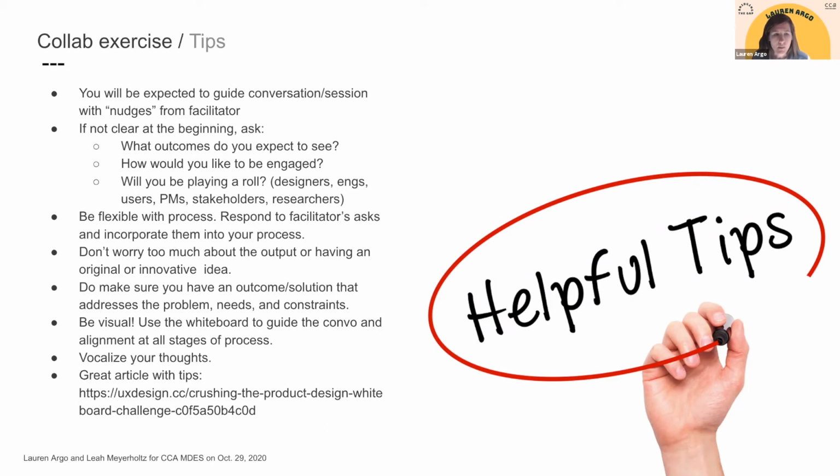And then also, will you be playing a role? I've had times where the facilitator acts as the user. In the beginning, when I'm setting up the context, I ask about their needs. One example was designing a garden watering system. I asked, how big is your yard? What plants do you have? What are your biggest problems? And the answer was, when I go on vacation, my yard doesn't get watered.